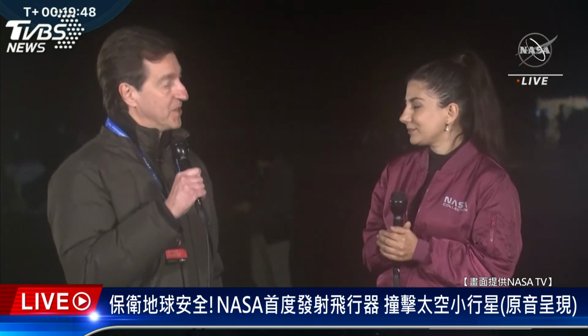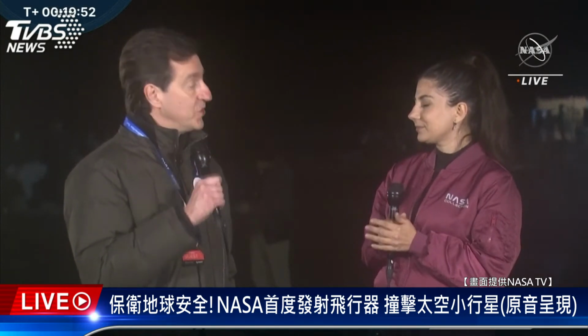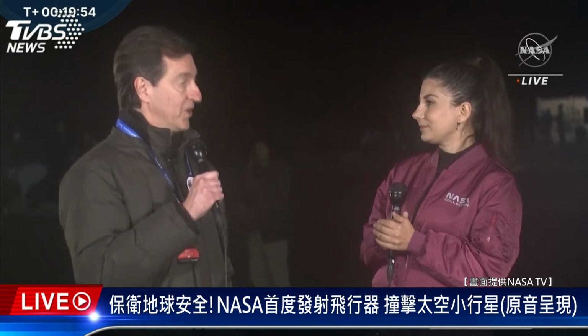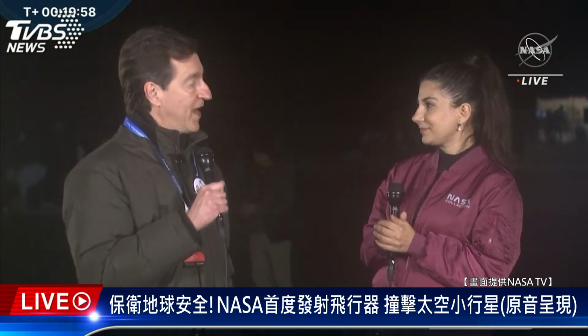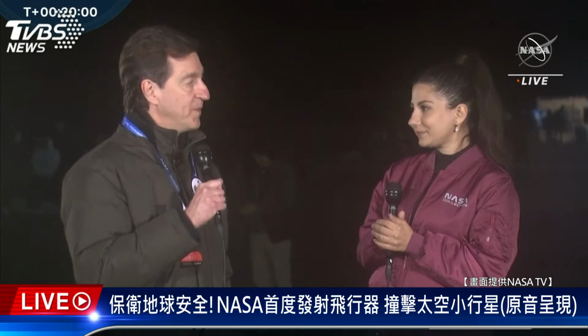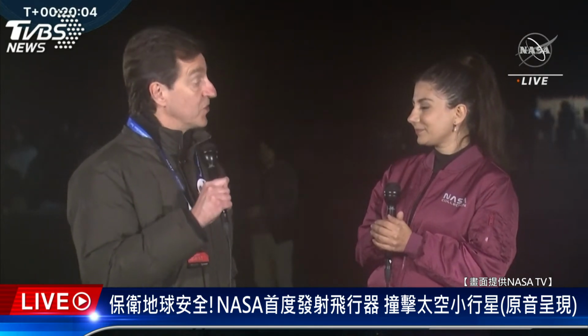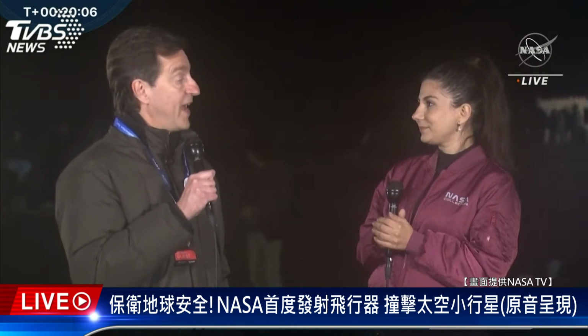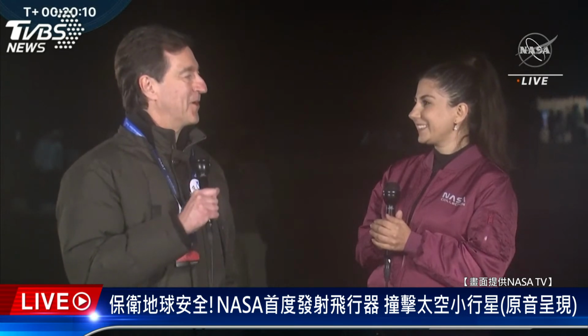We need to be able to measure how efficiently DART deflects the asteroid, and we're using that binary orbit of the little asteroid around the big one to do that. We're going to change the period of that orbit by just a few minutes, and we're going to be able to measure the size of that change using telescopes on Earth in the weeks and months after impact and precisely determine exactly what it was we did.